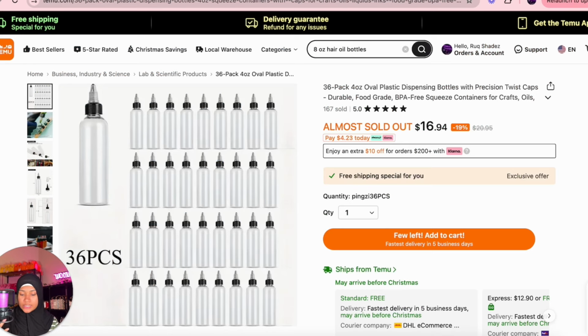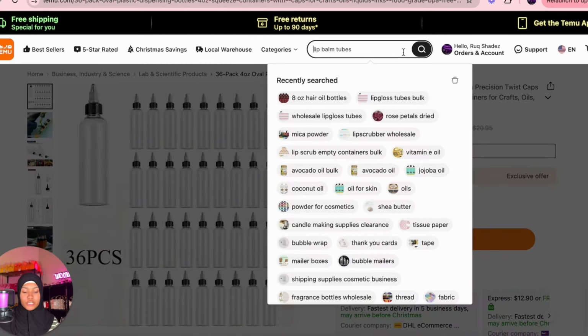It's less likely to spill over versus this, which has no top on it, but it does shut tightly closed. Especially with the cosmetic business, guys, that's why I'm going to go over the supplies you're going to need, because when you're shipping this stuff out, you want to make sure that you're using the correct things to package your things up properly.